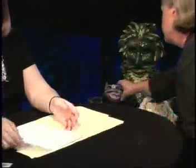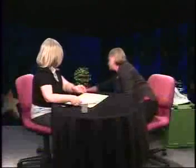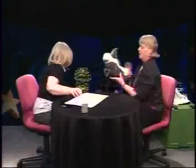This mask right here, let me get him. The cow.